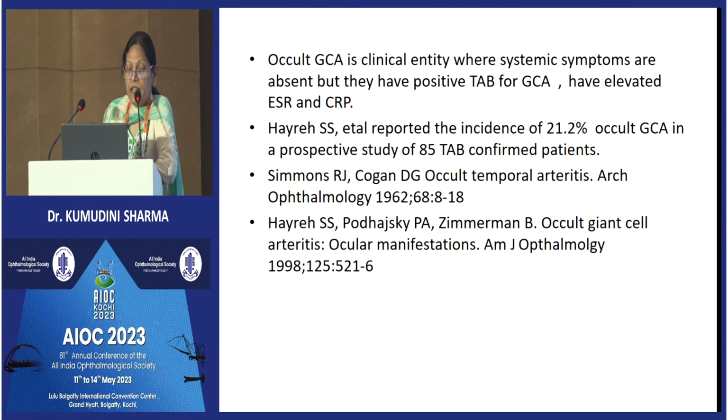So occult GCA is what I told you about, and we need to know about it because these cases present with ophthalmic symptoms, so they come to us first. We should not think that to make a diagnosis of GCA, patients must have systemic symptoms. Hayreh has reported the incidence of this occult GCA in 21% of cases in a prospective study of 85 biopsy-proven cases of GCA.